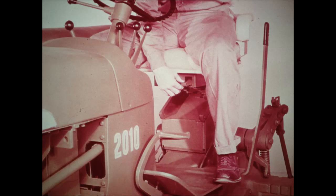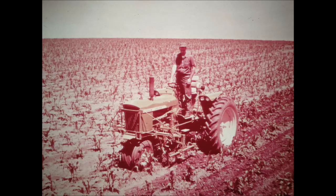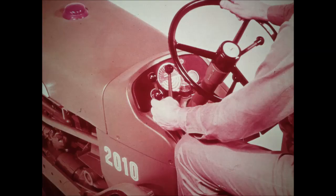This latch releases the seat when the operator wants to stand. Stand up and the seat automatically moves back and up, leaving plenty of room on the uncluttered, spacious platform to stretch and move around. Sit down, and the seat returns to its original position. You can see where you're going and what you're doing, too, thanks to the clean design of the tractor. All controls are at your fingertips. A new generation 2010 lets you work relaxed all day.